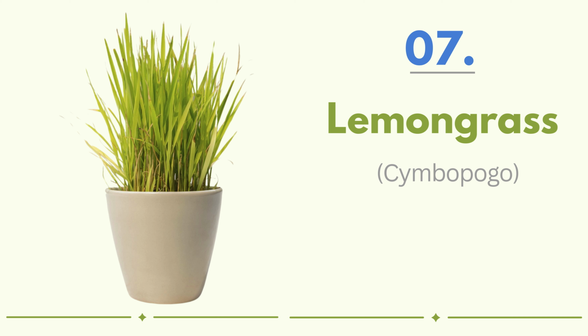the yard too. The smell is super fresh and citrusy, and honestly, it smells a lot better than most bug sprays. Just make sure it gets plenty of sun and stays warm. It loves the heat. Definitely one of my go-tos during summer.